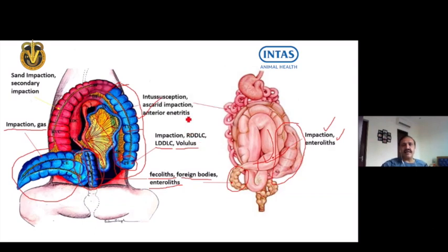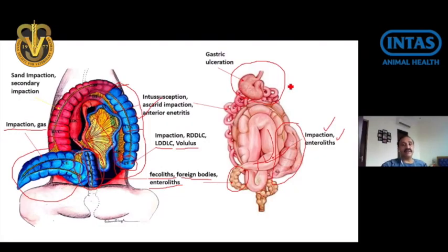So intussusception, ascaris impaction, and anterior enteritis can happen in the small intestine. This is the part which is prone to such types of problems. And gastric ulceration can be there in the stomach, which can lead to colic. Especially, you might have heard the name margo plicatus. Margo plicatus is a zone between the glandular and non-glandular part of the stomach, and that part is prone to ulcer formation. Especially in foals, if colic is there in a foal, then we should think that ulcers might be there. Another thing is transport. When we transport a horse, that horse is prone to ulcers as well. So if colic appears after the transport of a particular horse, then chances are there that gastric ulcers can be there. So that can be another reason for colic in a horse.